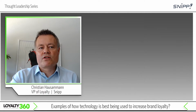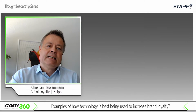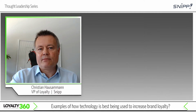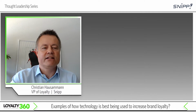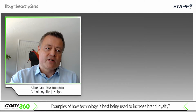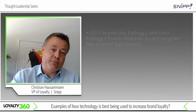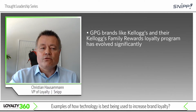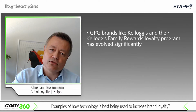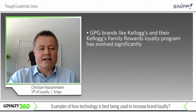CPG brands like Kellogg's are at the unique point where they are just starting to adapt technology. If we look back at the early stage of Kellogg's Family Rewards loyalty program, consumers had to log into their account and enter unique codes found inside packages of Kellogg's products to obtain reward points. After a couple of years, they took a decision to eliminate the printed codes and replace them with our receipt processing solution. So now customers only need to take a photo of their receipt and submit it on the KFR website or via text.